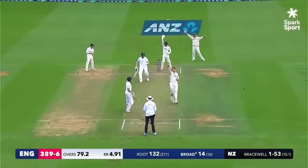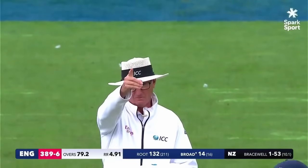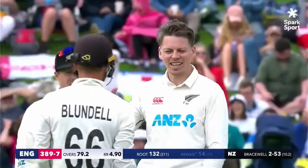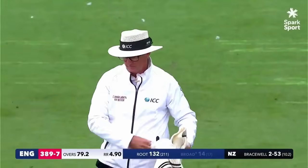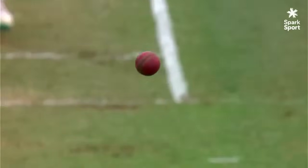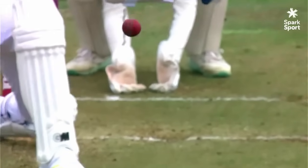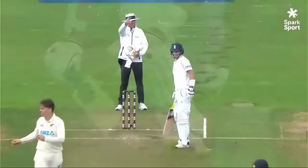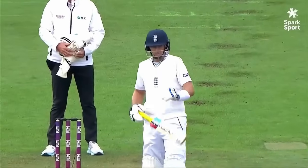That's right on the pad. Is it adjacent? Rod Tucker says it is. And there's going to be a review straight away. A little bit of damage. New Zealand well into the tail now. Rod Tucker right on the money with that. Nice piece of bowling from Michael Bracewell.